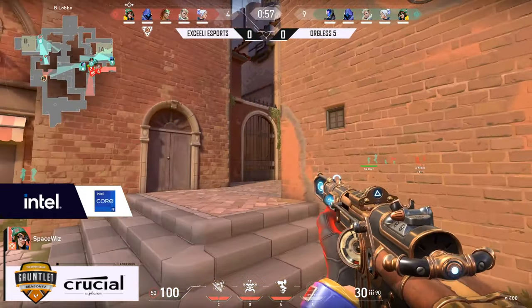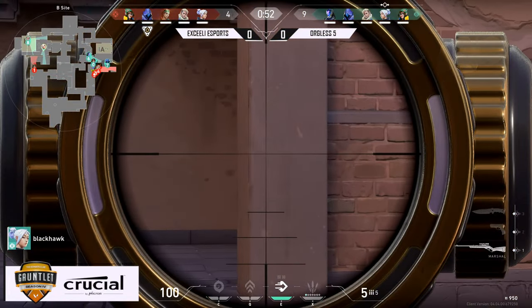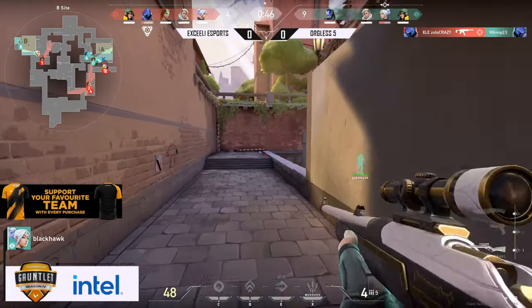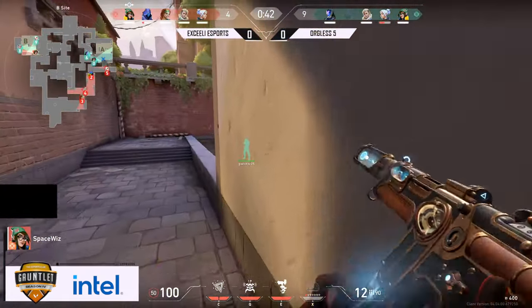I like this play from Spacewiz though. He wants to try and make a little bit of noise down towards the B side to maybe sell a fake here. And this fake play could just work beautifully for him if he finds this kill towards the face of Blackhawk! Missed the shot and I think he's dead. Wait, no. He's not dead. Not just yet. He gets away.